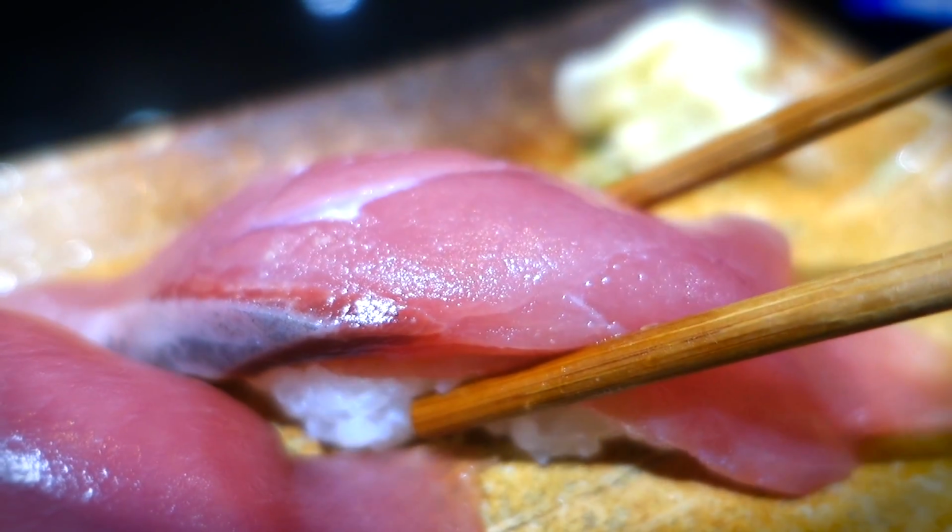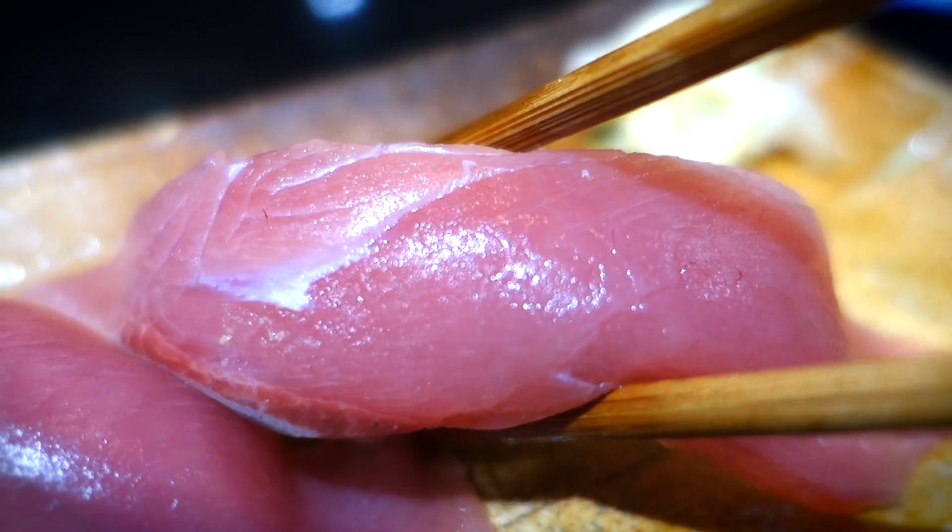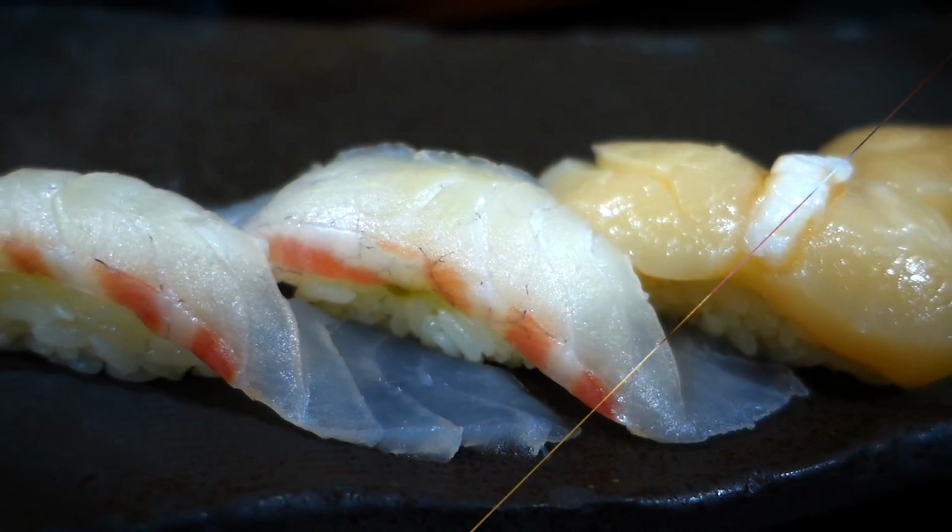Do you like it, Akina? Yeah, I love this one, and if you can't remember the name of the fish, just remember as how much. That probably works.